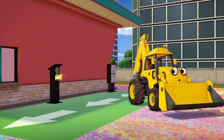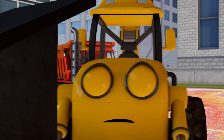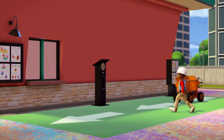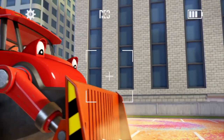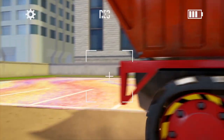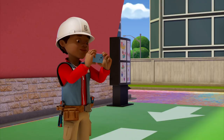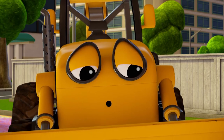Intercom unit. Uh-oh. Oh, don't worry. It's just a little bump. It'll be fine. I'm clearing dirt. And I'm pouring cement. Then we'll put large stones on top of it to make the new curb. Oh, but I'm the one with the talent and good looks.